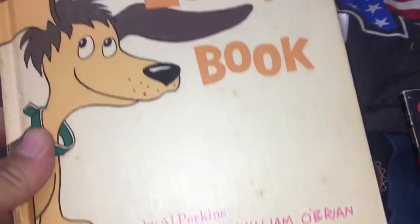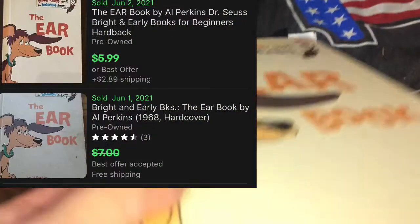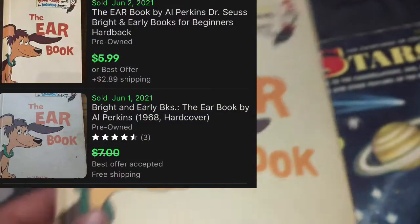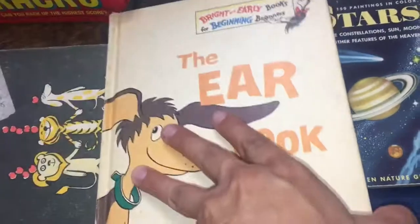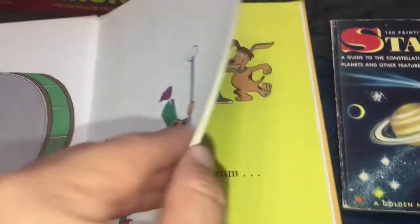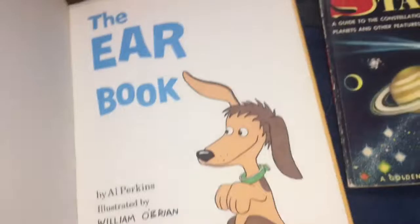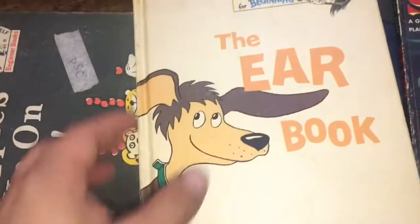Then we have this one here. Again, books are a little bit different at the bins. So I'm just going to guess that he probably paid, because he didn't get the full amount, maybe $1 or $2 for these books. And both of them are from the 60s, '61 and '68.